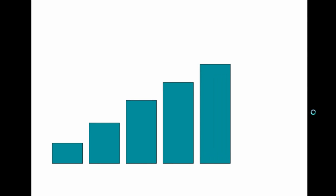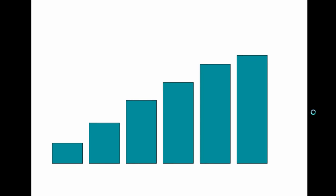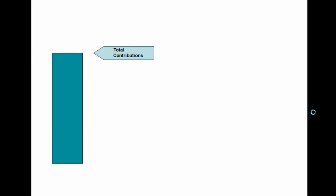Let's assume you started contributing to KiwiSaver in 2008. In the first year, your contribution was relatively small, but the government helped with that $1,000 kickstart. Then over the next few years, these contributions built on each other, as we can see on the graph. And now you have a significantly important investment. But before we go any further, a note on these numbers.